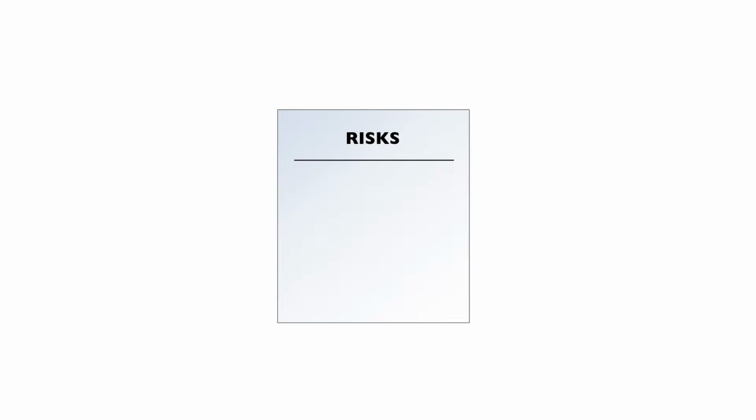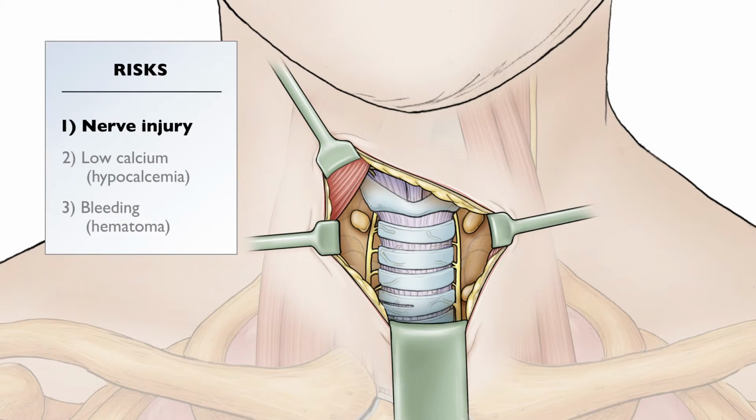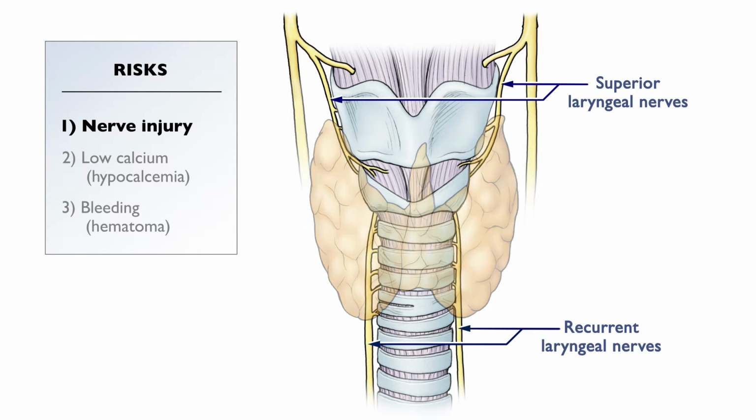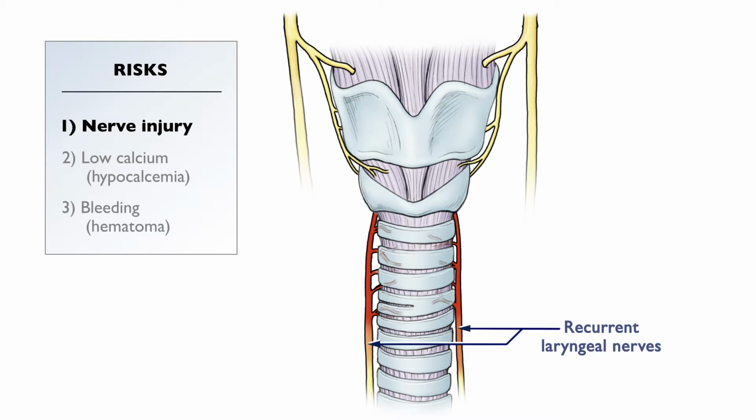Complications are rare, but the removal of your thyroid gland does carry some risks. 3 of these risks are nerve injury, low calcium, and bleeding. During surgery, the surgeon is very careful to protect the recurrent and superior laryngeal nerves. If the external branch of the superior laryngeal nerve is injured, you may notice difficulty controlling the pitch of your voice, especially in the higher range. If a recurrent laryngeal nerve is injured, your voice could become weak and breathy. This complication can be either temporary or permanent. Injury to both recurrent laryngeal nerves is a very rare complication.